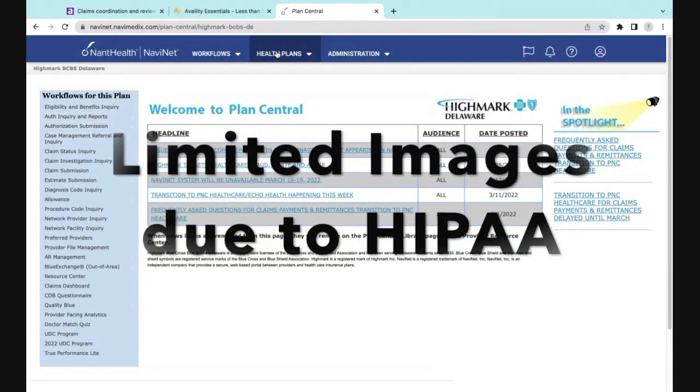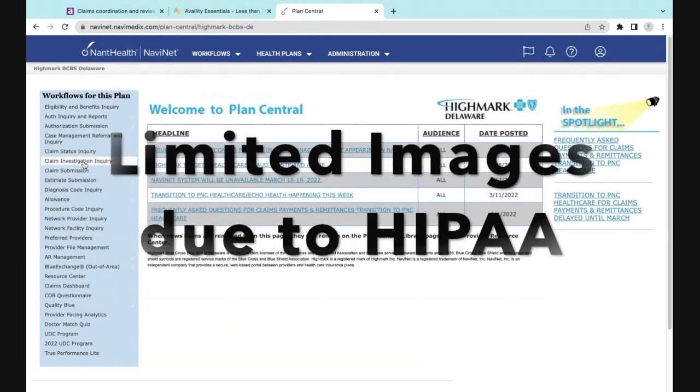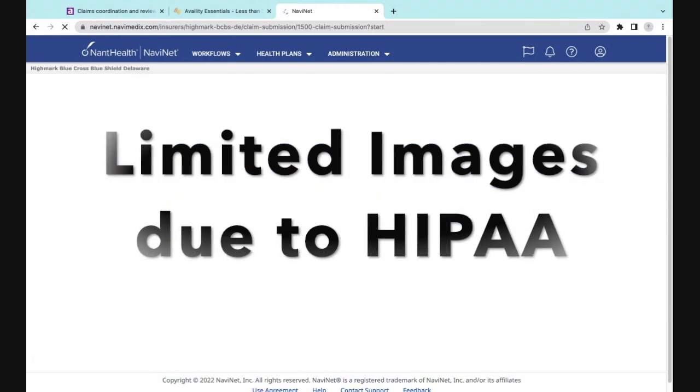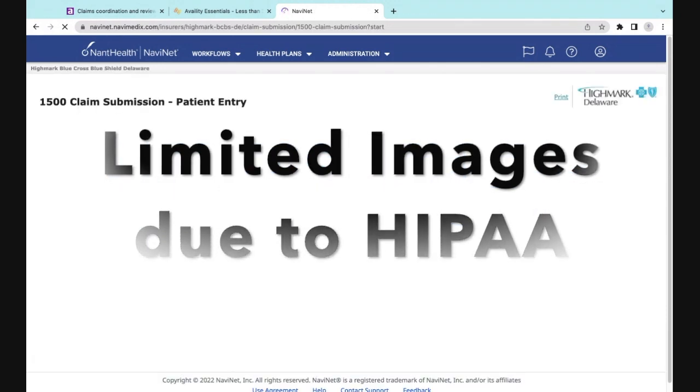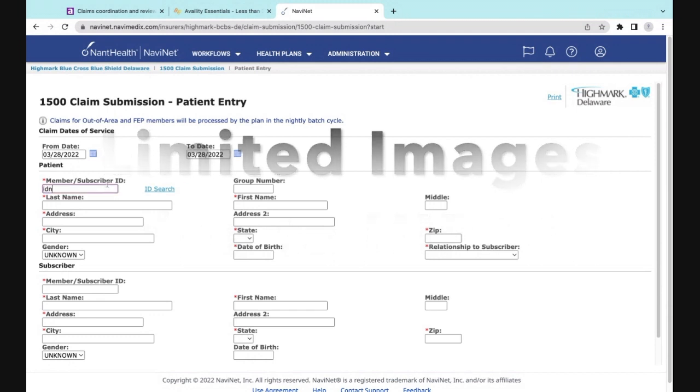If you have issues, it's best that you submit this claim via mail, as Blue Cross Blue Shield of Delaware does not accept fax claims. To submit via mail, you will need to print out a CMS 1500 form for the claim data service, as well as attach the primary EOBs, or the primary explanation of benefits, from the claim that was processed by the primary insurance payer.